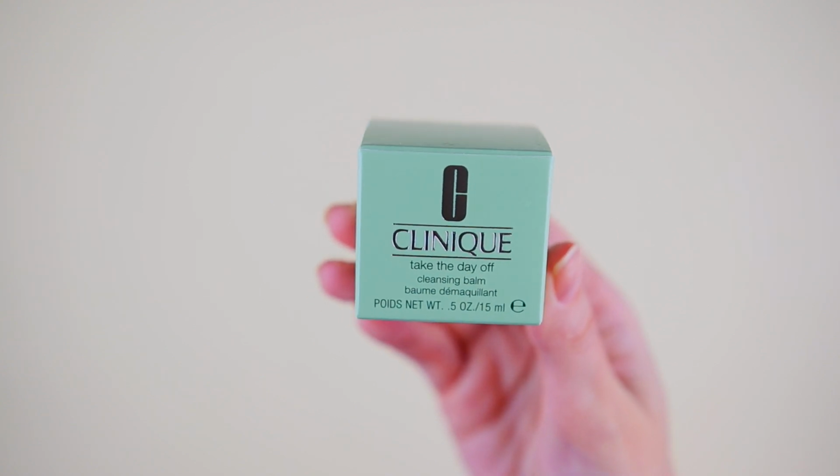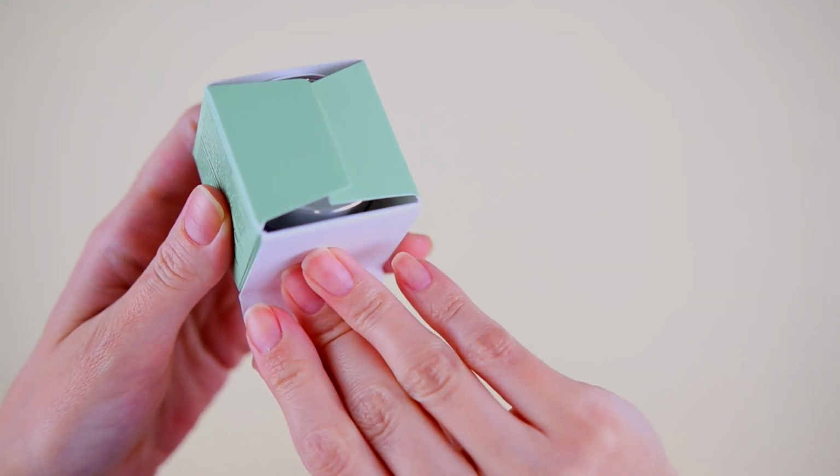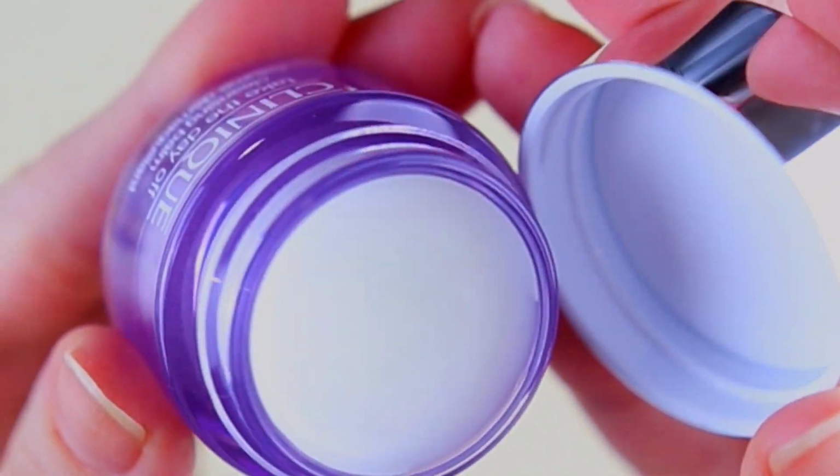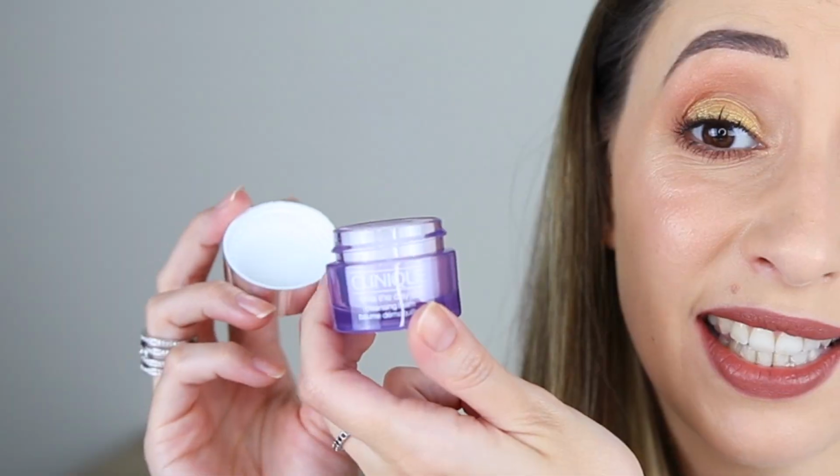Door number 6. I'm gonna say a gel eyeliner. This is the Clinique Take the Day Off Cleansing Balm. We have 15 milliliters. This one is a mini product. With this one you can remove face and eye makeup. I'm currently using one from the Yes Style Advent Calendar. It irritates my eyes, so I want to try this one as well. Maybe I can use it 7 to 8 times. Yeah, maybe.